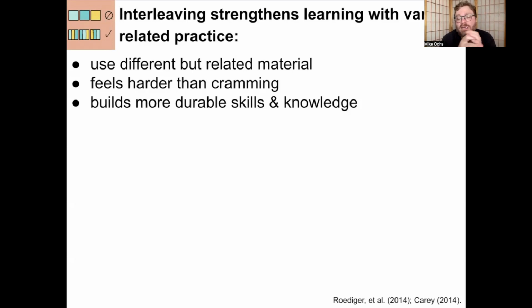So let me use an analogy for spaced practice. Let's say you're studying trees. Instead of first studying all about oak trees, then all about maple trees, and then all about pine trees, you'd mix it up. On day one, you'd study a little bit about oak trees and a little bit about pine trees. Maybe on day two, you study a little bit about maple, and then you go back to oak trees. And on day three, you go to pine trees and maple trees again. You see what I'm doing? Here's what interleaving is: when you study related but different material.